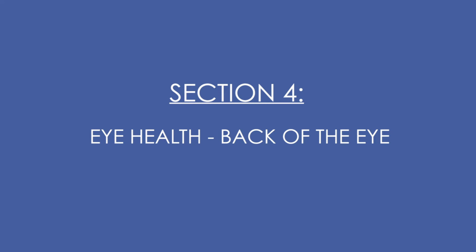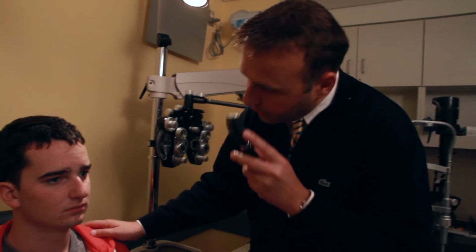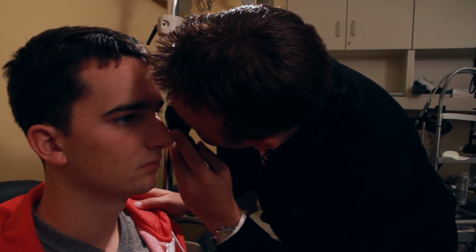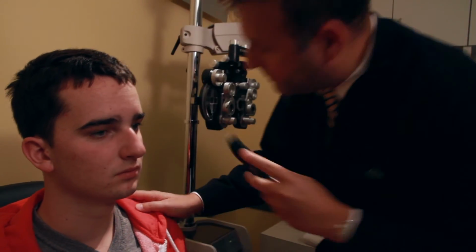Section 4. Eye health. Back of the eye. For the last part, I want you to look just straight off into the distance there. To end the exam, the doctor needs to get very close to you with a light so he can examine the back of your eye. Once again, it's important to stay very still during this part of the exam.